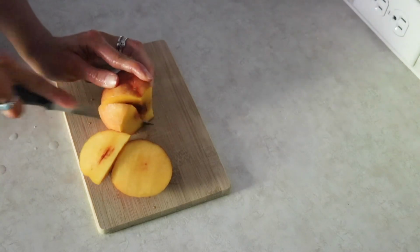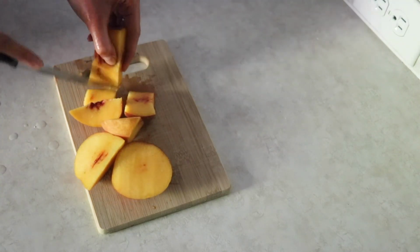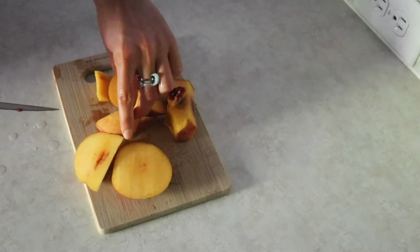And then I just cut up another peach on the side too, because like I said, my obsession with peaches right now is real. You can ask Cooper, every time I go to the store, I'm getting bags and bags of peaches.